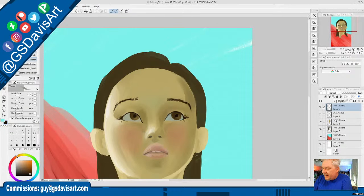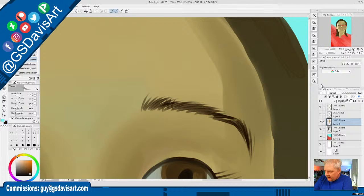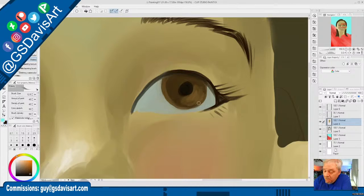But there we go. We've got that going. Let's go back to the main layer, and let's work on a couple of pieces parts here. Using this very dark brown that I've got up here, her eyes are a very dark brown. So I'm going to go in here and give that darkness and blend that darkness in here. Right? Nope, this one. I'm just gonna go in and smooth this out just a little bit here.